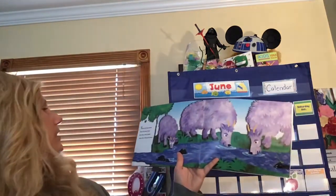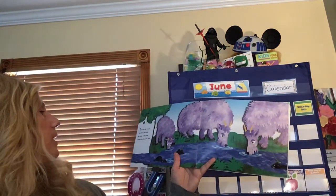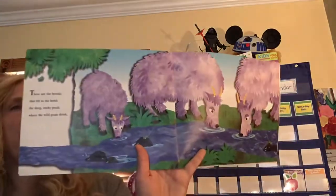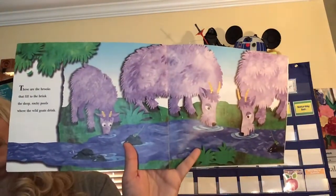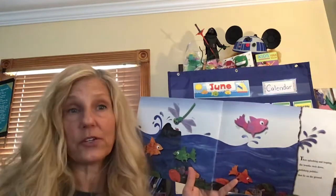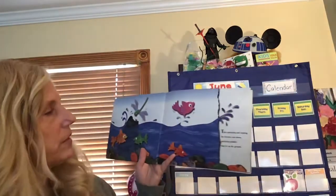These are the brooks that fill to the brink, the deep rocky pools where the wild goats drink. Okay, that is not an ocean. That is a brook. It's a small, tiny body of fresh water. So animals can drink fresh water. But animals that do not live in the ocean do not drink ocean water. It's not healthy for them.